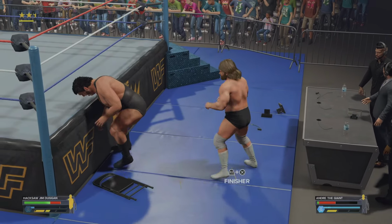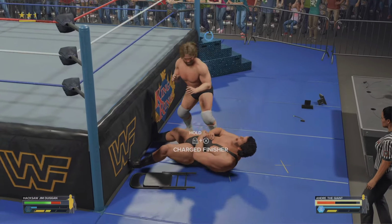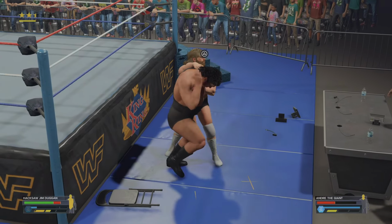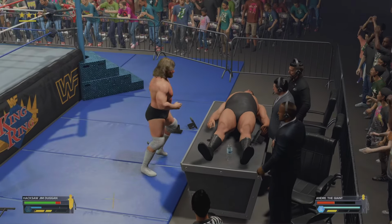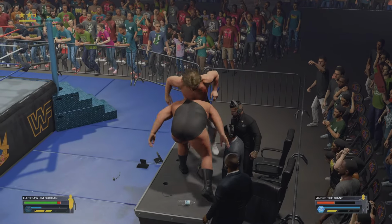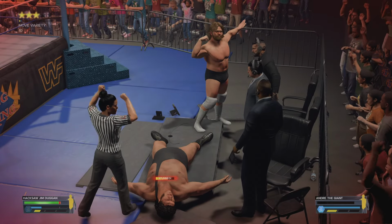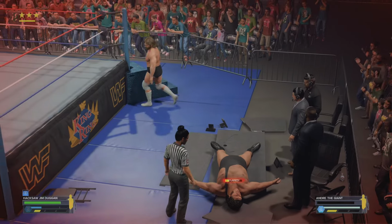Andre gets reversed. Clubbing blow. And the Giant can't stop any offense coming his way. Yeah, Andre needs to find an opening fast. Oh! He shoves him onto the announce table, looking to end this in spectacular fashion. How do you survive this? Powerbomb to the table! You can't manufacture passion. That's a guaranteed moment for this superstar. Yeah, but at what cost?